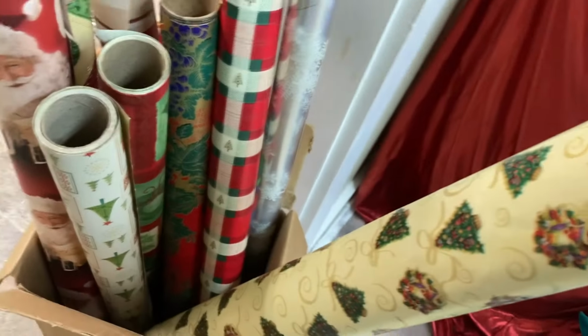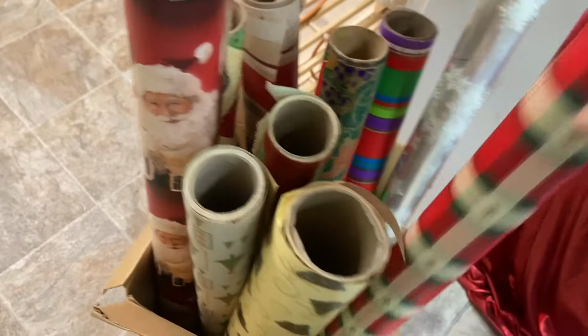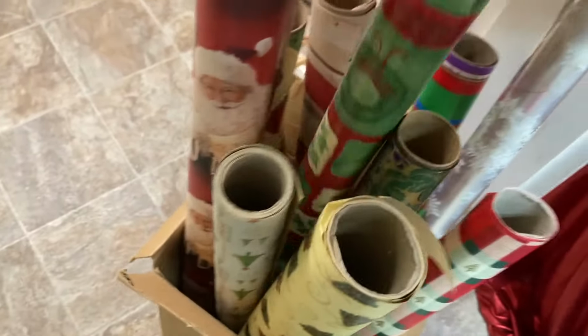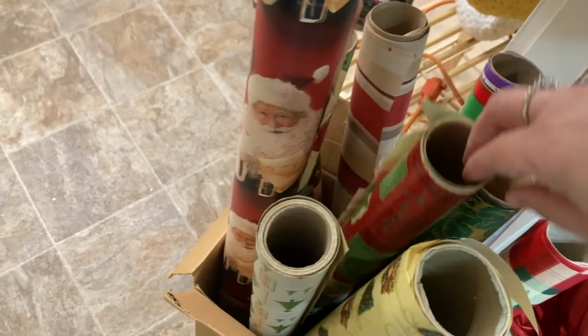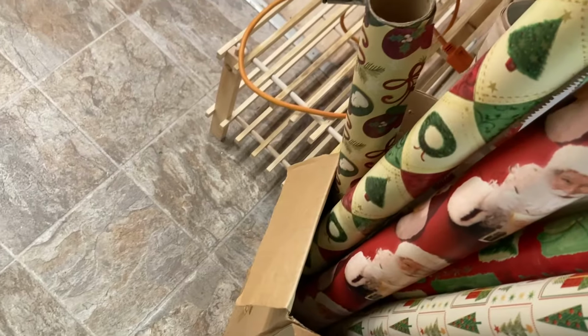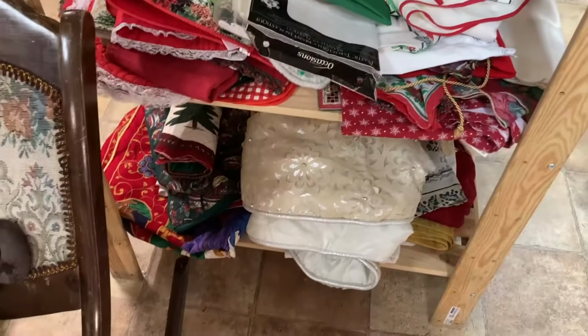I was hoping I might come across some vintage wrapping paper, but nothing in here really stood out to me as something I wanted to get. I did like this one, but I did decide to just leave it all there. It kind of all didn't look that old to me either, but I didn't feel like I needed to get it just for the sake of getting it, since I have quite a bit already.